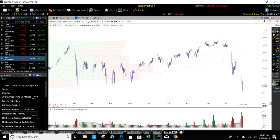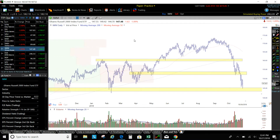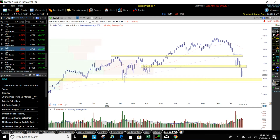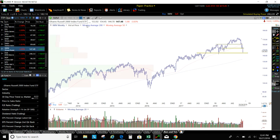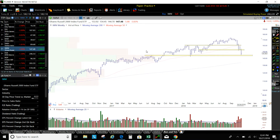Here's the equal weight S&P 500, kind of similar, just a big drop. You can see that 200-day starting to curl down, so not looking very good there. Small caps, similar look, actually probably worse. With these small caps, I'll pull up the weekly. Maybe we dig in here around this 145-ish area.